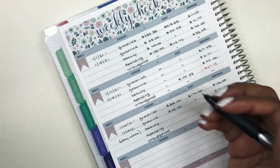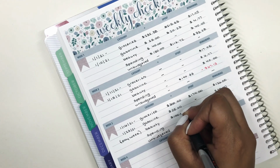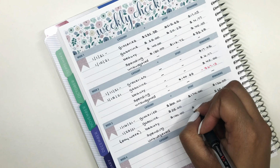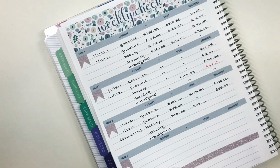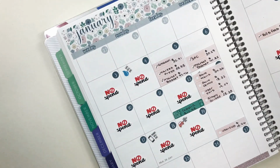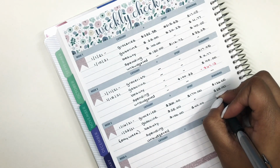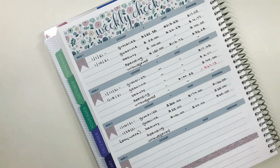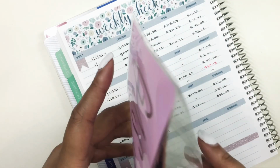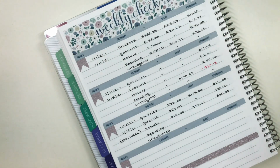Beauty got $100. And if I remember correctly, I just spent the $40 on my hair for beauty this week. Let's just double check that. Yeah, just the hair. And that should leave me with $60 in that cash envelope. So let's just check gas really quick. So here is my gas cash envelope. It has 20 and 5, so gas is fine.